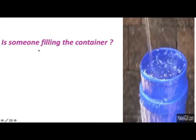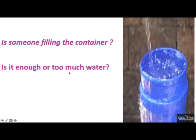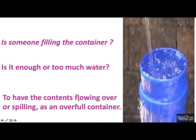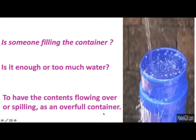What do you think is happening here? Is someone filling the container? Yes. Is it enough or too much water? Too much water. To have the contents flowing over or spilling as an overfull container, it's called overflow.